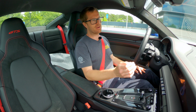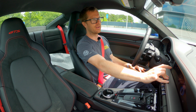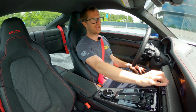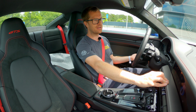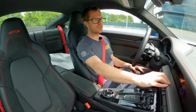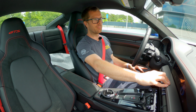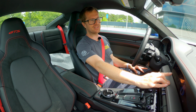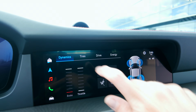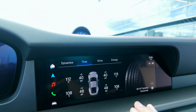But back to what I was talking about. If you're in the performance area, there's the dynamics, tires, drive, and energy tabs. Now, if you're on dynamics, you can see your brake pedal pressure, how much throttle you have, which I believe white is gasoline engine and blue is the hybrid system. You get to see the PSI and the temperature of the tires.